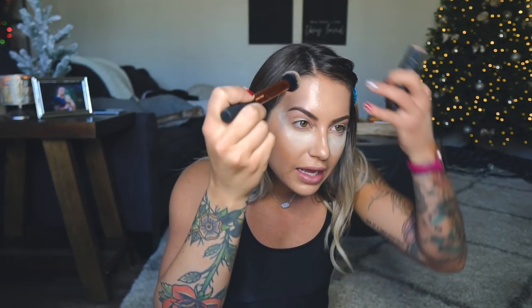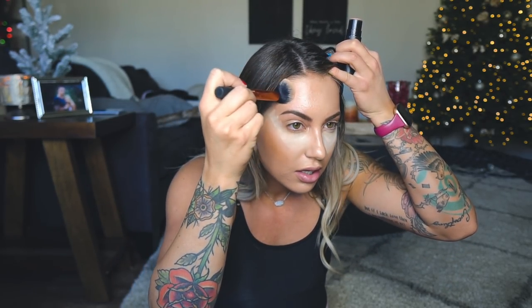I also like to do my contour a little bit higher because I have a pretty round face. And if I pull my contour down too low, it is not a good look. Really accentuates my chunky head, as the YouTube comments say. I'm just gonna take a little bit and put it up on the top part of my forehead so it matches here. So as you can see, it kind of wiped off a little bit under the under eyes, but that's okay.